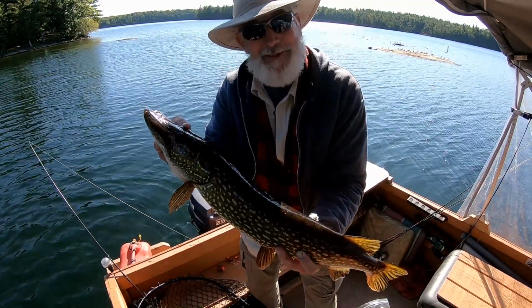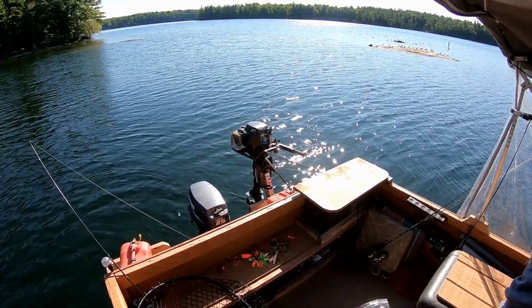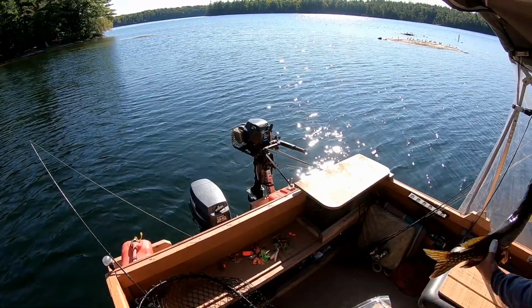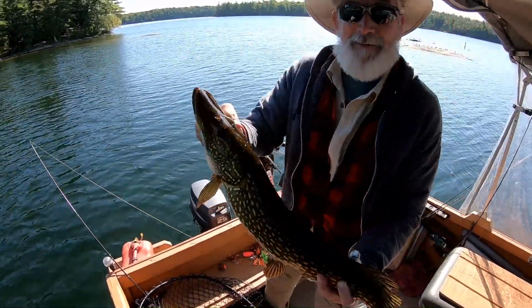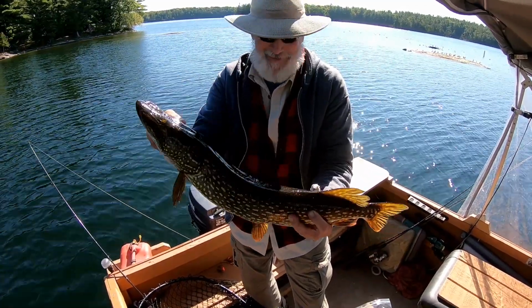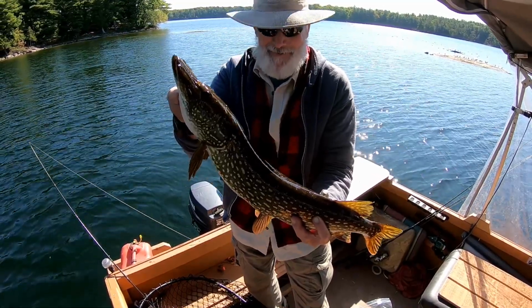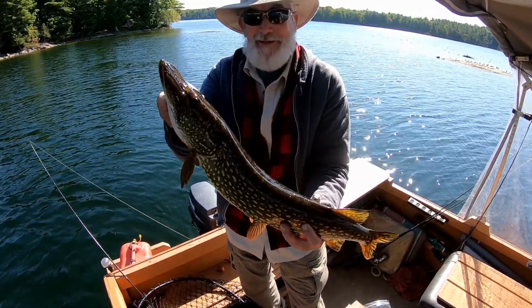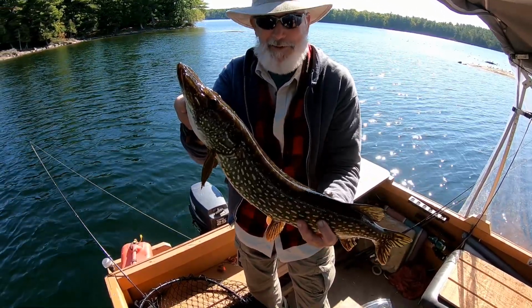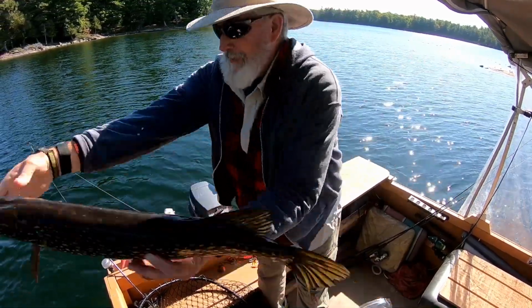Man, we're getting some nice pike. That's a big one. 30 inches. Oh man, I tell you what. We usually just come up in the spring. And this is only like the second time we came up in the fall, and we came up later this year. It's the end of September. And the fish are bigger. Way bigger.